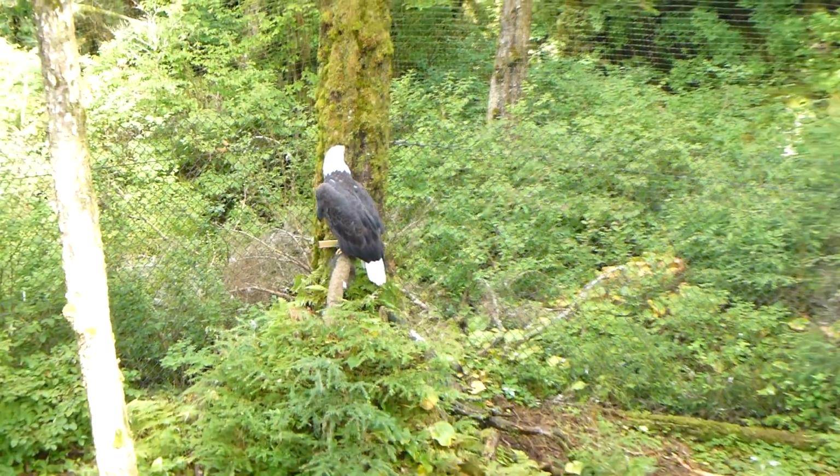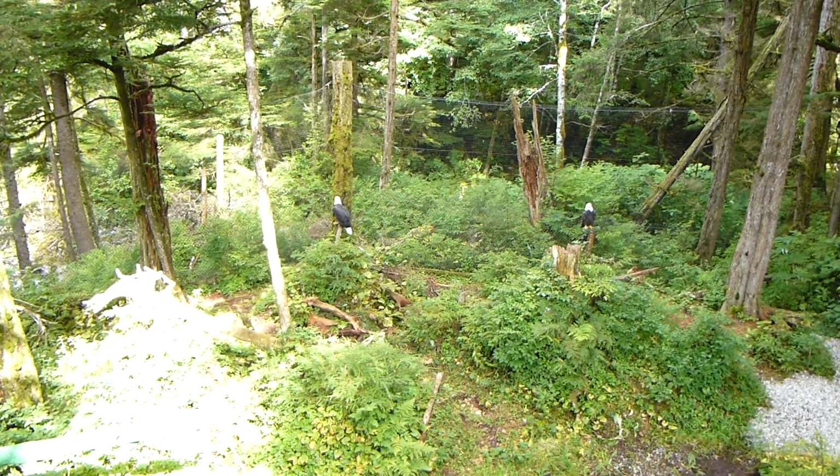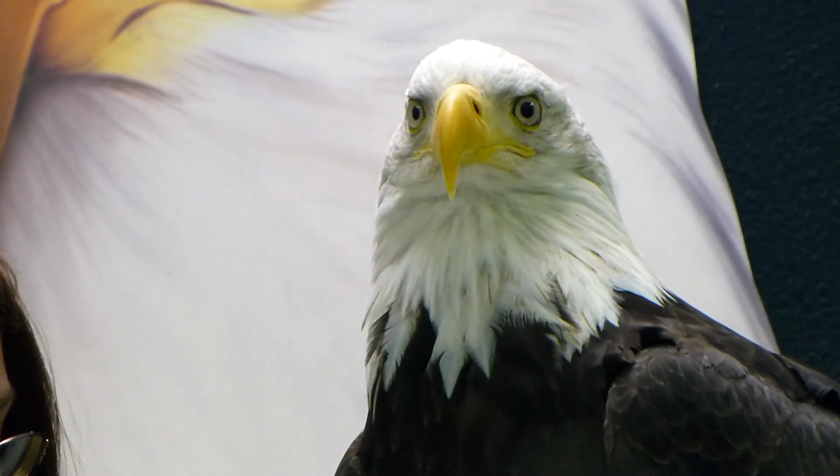We finish up our tour with a visit to the Raptor Center. This is a facility that specializes in the rehabilitation of injured birds of prey. He does sleep. They're a diurnal species, so they're active during the day. They don't see very well at night, better than we do, but they do sleep at nighttime.